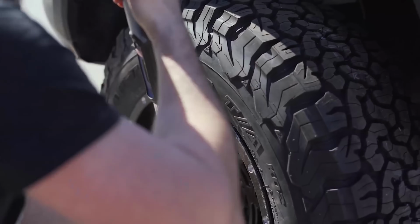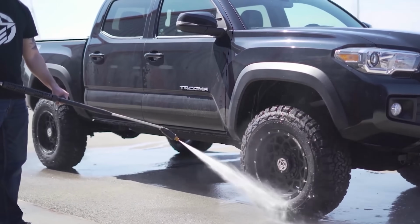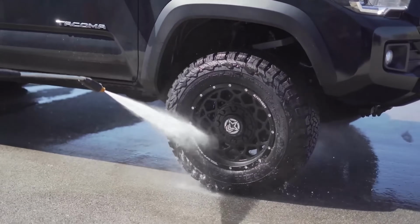Being that these two powerhouses are grabbing at the same terrain in market share, the question becomes, should I jump on our website at TrailBuilt and purchase the Mickey Thompson Baja Boss all-terrain or the BFG KO2 all-terrain? Well, my friends, stick around and let's find out.